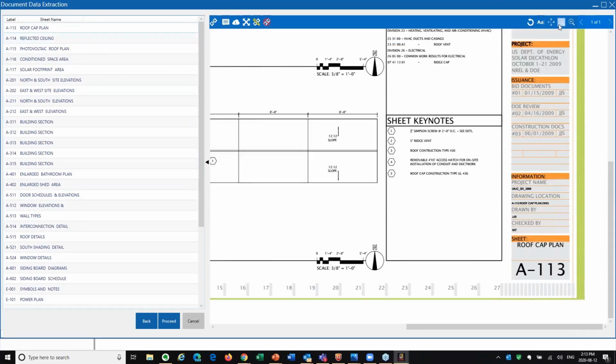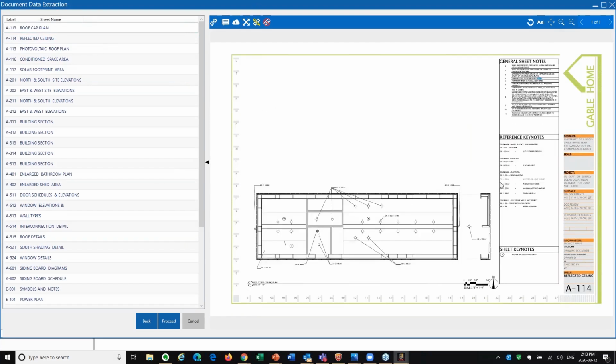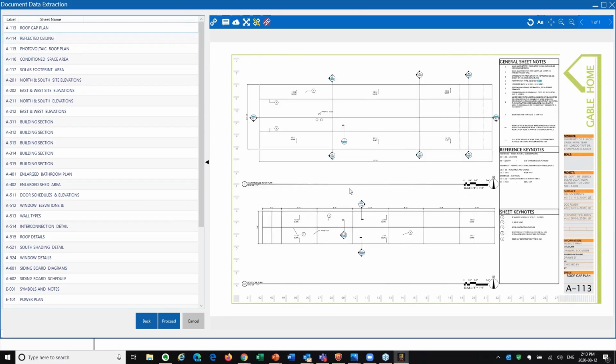If I click on any one of these drawings, you'll see I have a handful of links that have been inserted for me automatically. I can go ahead and test those links, make sure they work okay. I can even insert my own links if something was missed. So if I wanted to create a custom link, I could do that from here.